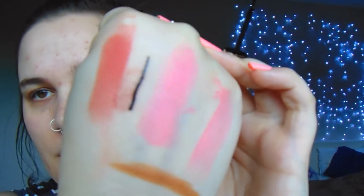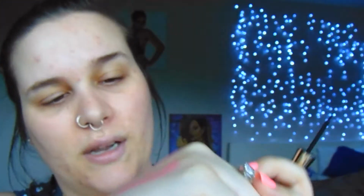I also got this one from Amuse Cosmetics, a liquid liner. Feels like this. Very liquidy, which is good. I'm just going to do a little line. Ooh, it's a floppy whoppy. Okay, that's not bad for one little stroke. Is it bleeding? No, it's not.